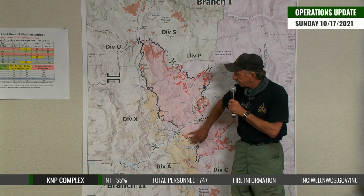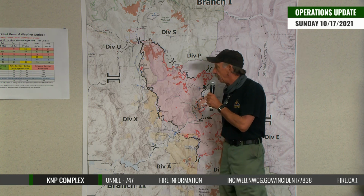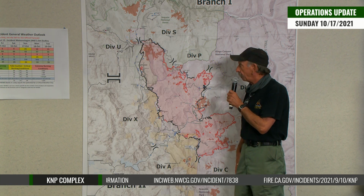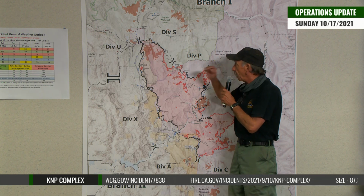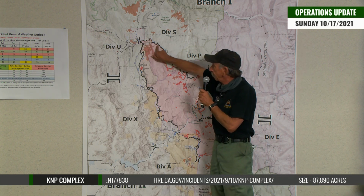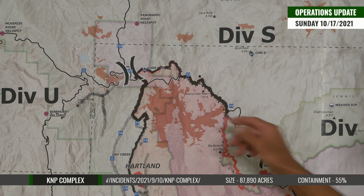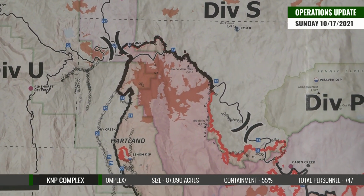So going up the west side all the way from Alpha all the way up through Union, still in patrol and suppression repair. That is progressing very well. We kept the patrol going on also up here along Park Ridge and then down to the General's Highway. Everything held in place where we wanted it to.